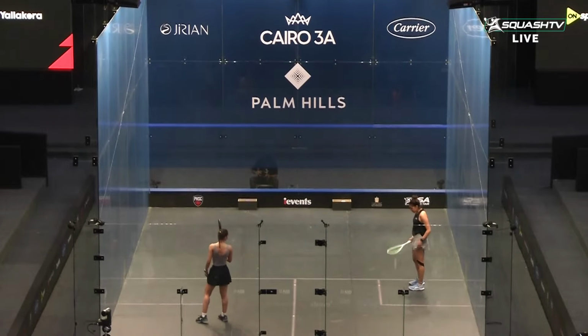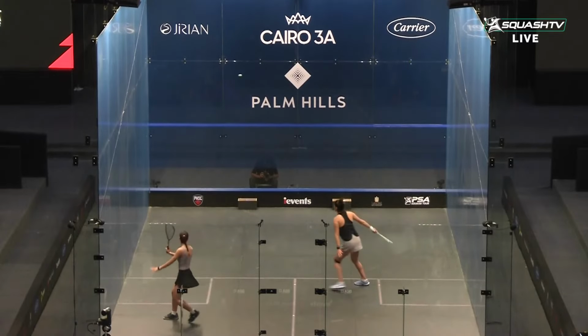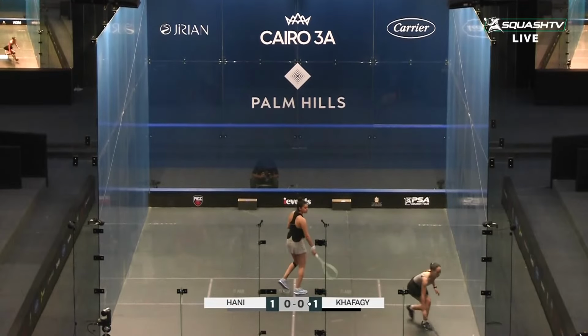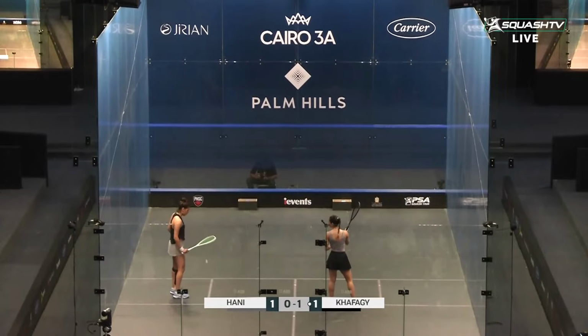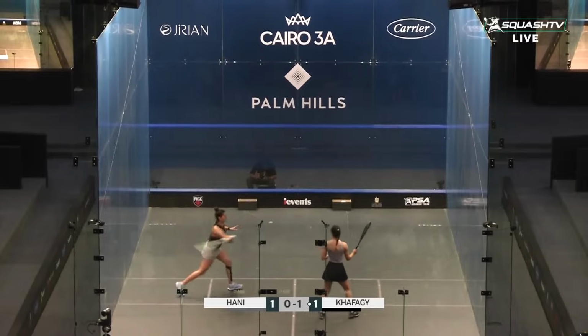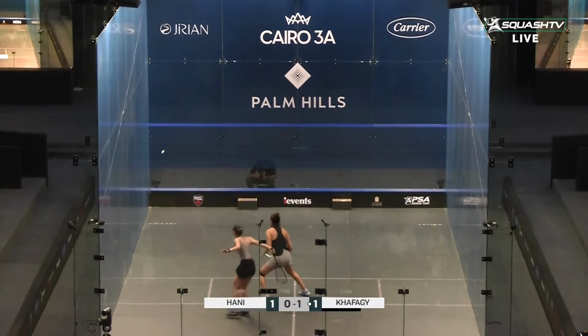There's your taxi, Johnny. Whistling of sirens in the distance. Doesn't bother Khafagy. She gets things going here, and that's a great way to start, just putting that stamp on that forehand drive. It's definitely been a style that she wants to stick with.